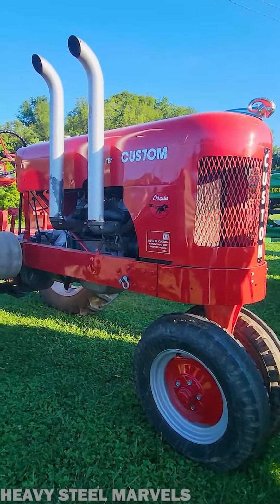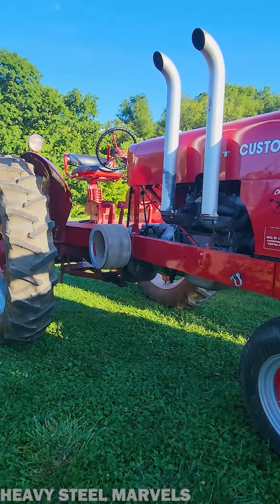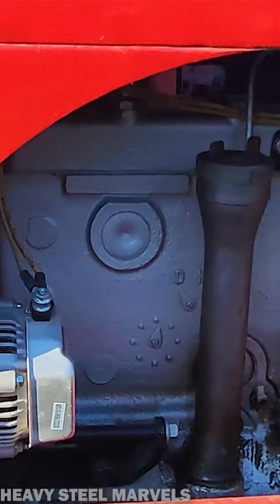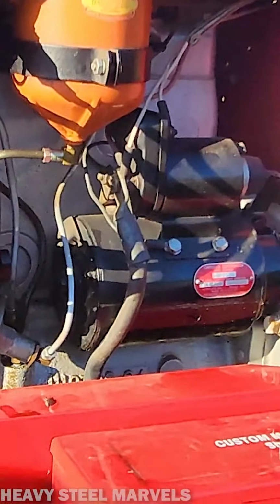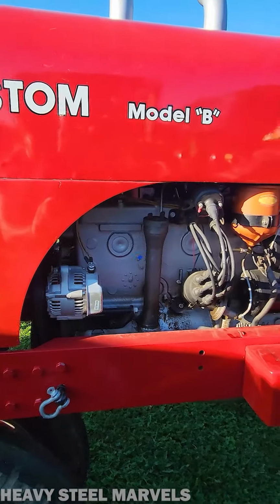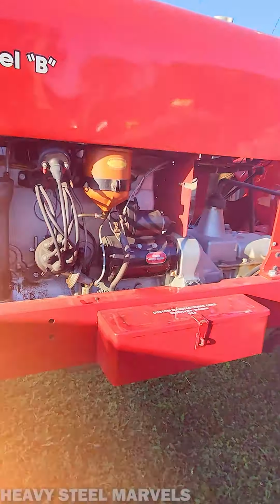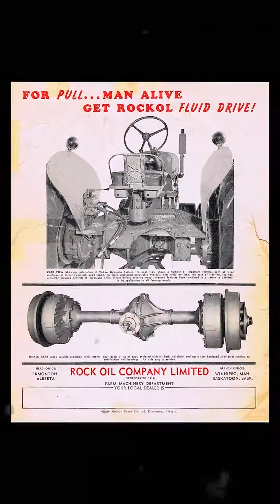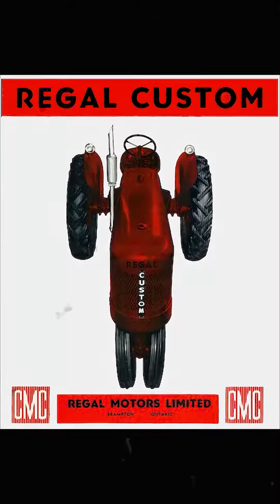In 1947, the Model B and C were launched, both powered by Chrysler six-cylinder engines rated at 52 horsepower. In 1948, the Model E and H tractors were released, also running with Chrysler power plants. Over the years, custom-built tractors were sold under a variety of names, including the Lair Big Boy Tractor for Lair Equipment, the Rockall for Rock Oil Company, and the Regal Custom, which was sold by Regal Motors of Brampton, Ontario, Canada.